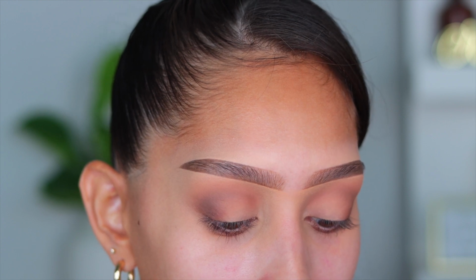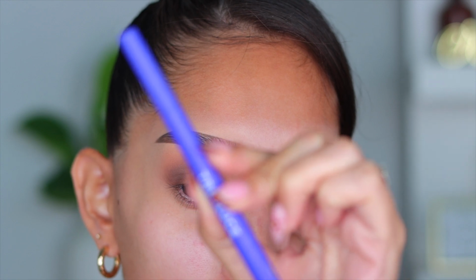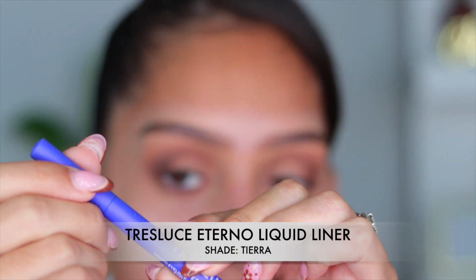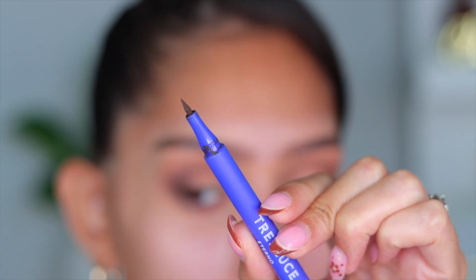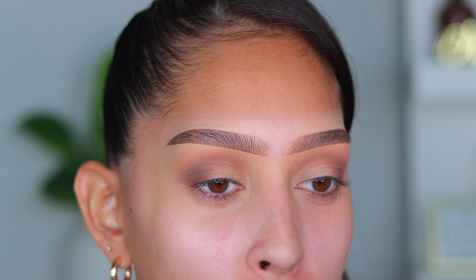This right here is the TRESLUCE eyeliner in TIERRA. And basically it's a brown eyeliner. This is what it looks like right here. You guys, I love this eyeliner. I don't know if it's because of the tone of the brown, but it is so pretty. And you guys see the tip, it's a very unique marker tip eyeliner. And I feel like it just makes doing my eyeliner so freaking easy.